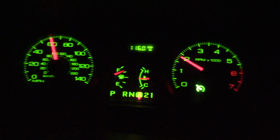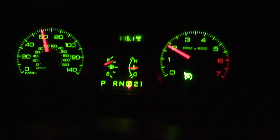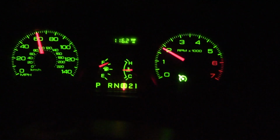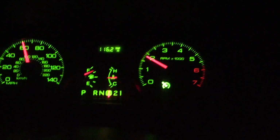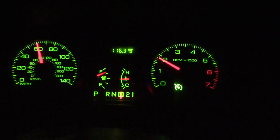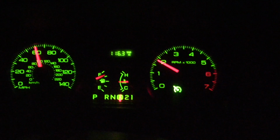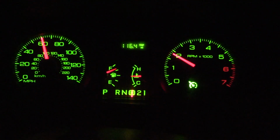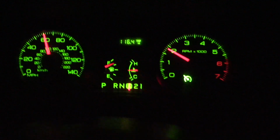All right, so sit rep. I've traveled 116 miles in about 2 hours. I'm trying to average about 60. That's really how you get good mileage on the highway, is just drive slow. And apparently I've burned a little bit less than a quarter of a tank of fuel, allegedly.